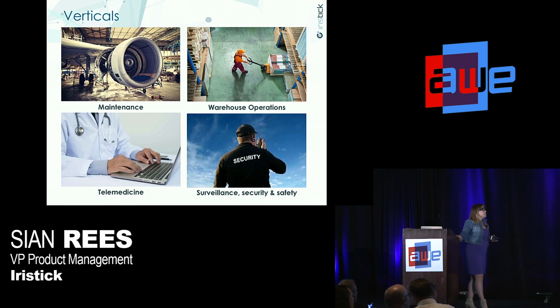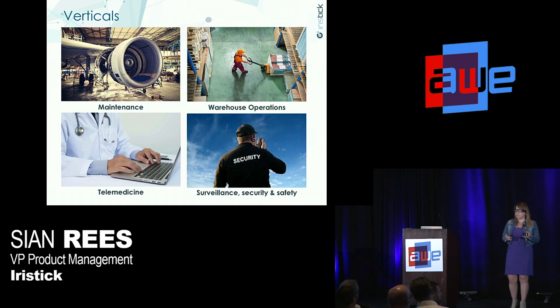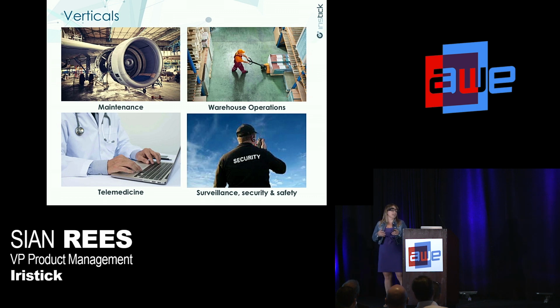The market verticals we're in. We have a lot of requests from maintenance companies that ship high-tech machinery and equipment. They want to know, okay, how is that equipment performing when it's on the assembly line, when it's with a customer? We also talk to companies that do warehouse operations, moving goods, scanning barcodes, getting things from A to B. And then it's really broad. You have also telemedicine, surgeons, nurses, people that are visiting medical professionals.